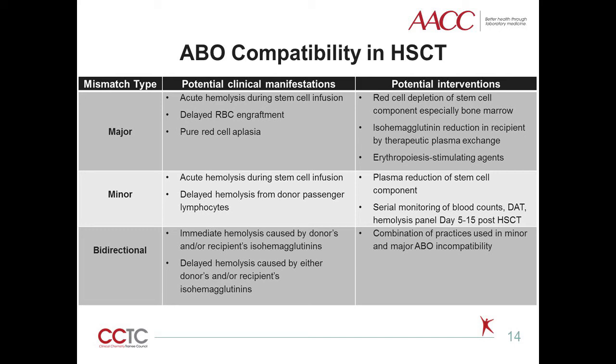The main complications of major ABO incompatible HSCT are RBC hemolysis at the time of graft infusion, delayed donor red blood cell engraftment, and pure red cell aplasia. Red cell depletion of the major incompatible HSC graft should be considered to prevent acute hemolysis at time of graft infusion. Red blood cells comprise approximately 25 to 35% of marrow product volume, which is typically over 1,000 milliliters for adult recipients. And thus, incompatible red blood cells during bone marrow infusion pose a significant risk for acute hemolysis.